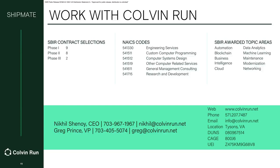It's important to note that if you would like to acquire the PMDA capability, the Small Business Innovation Research or SBIR program was reauthorized in September of 2022. This allows companies like Colvin Run to enable rapid sole source acquisitions related to this SBIR award topic or any of the topics listed here by any U.S. federal agency on a rapid sole source basis.